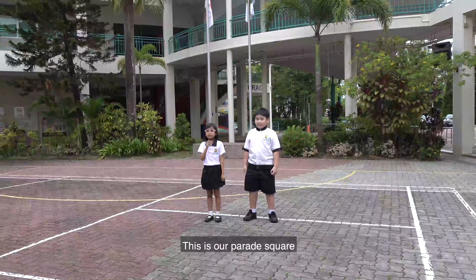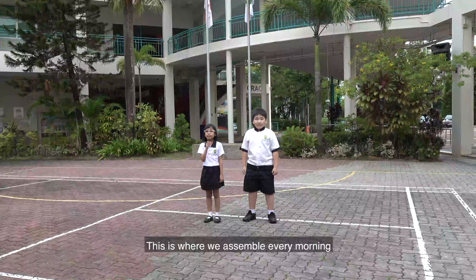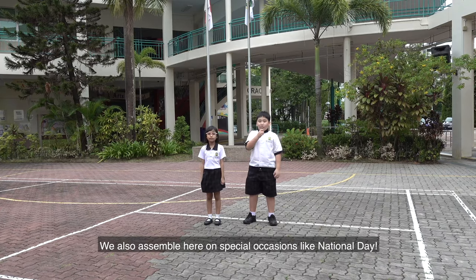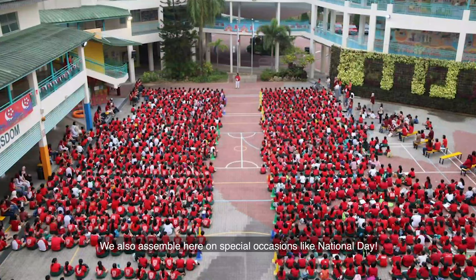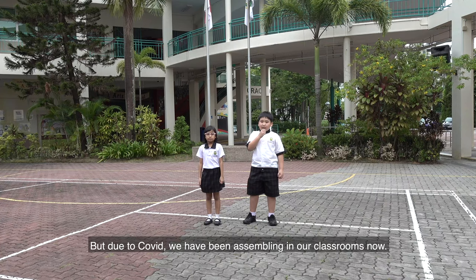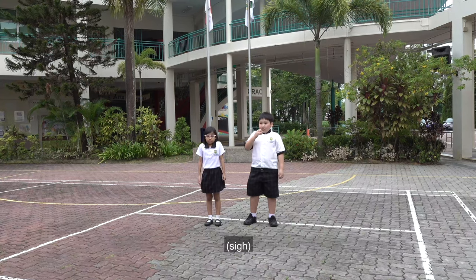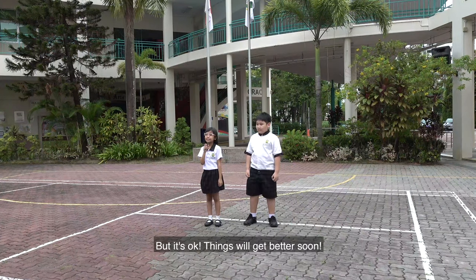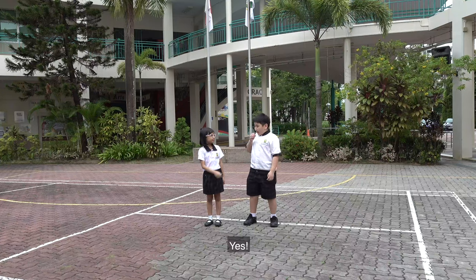This is our parade square. This is where we assemble every morning to sing the national anthem and school song on Mondays. We also assemble here on special occasions like National Day. But due to COVID, we have been assembling in our classrooms now. But it's okay, things will get better soon. Yes!